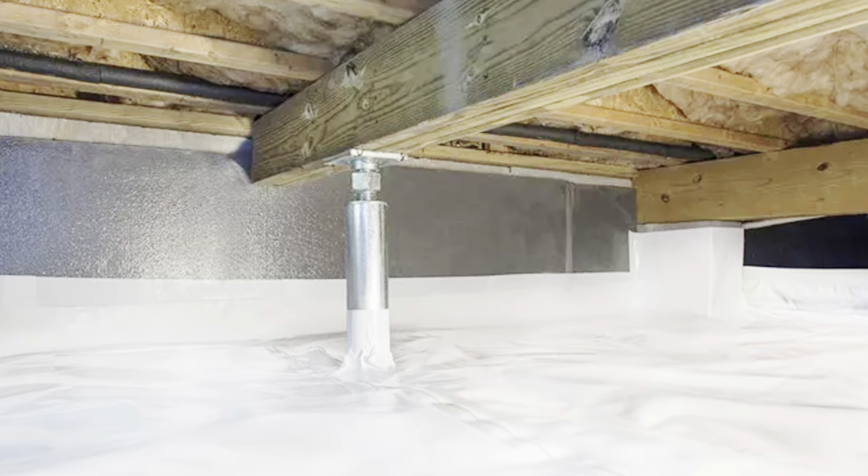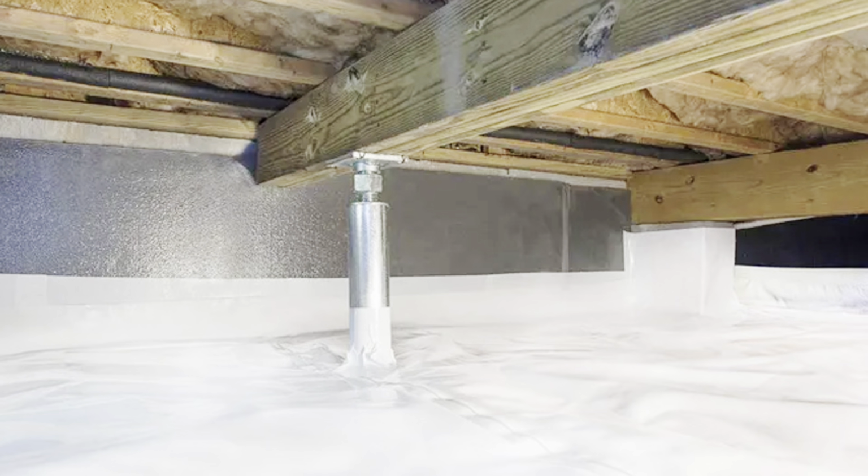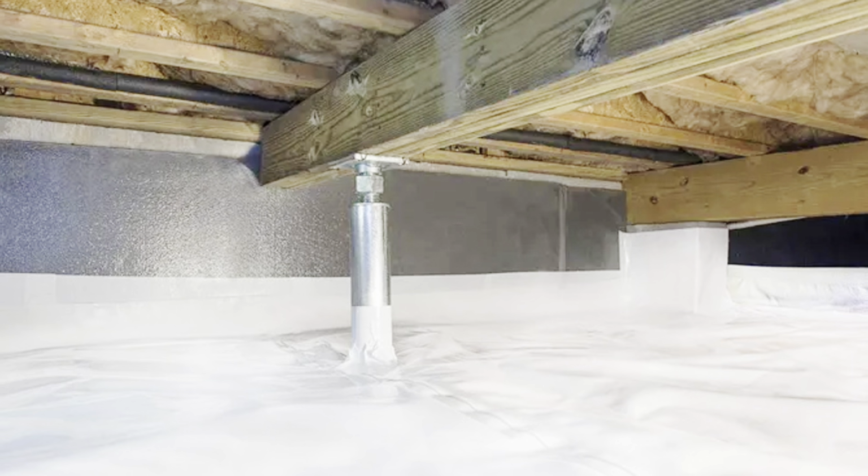What does an encapsulated crawl space look like? Oh my goodness, when an encapsulated crawl space is done, it's almost something that's kind of like out of Willy Wonka. You would think that you're in like a marshmallow room, because we use an actual all white material because a lot of people want to put lights down there so it reflects the most. And plus it allows you to see all the way across it so it's clean, and it makes it a very light and vibrant type of a space.